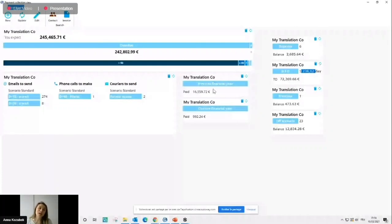And also, you will be able to see all the amount that was already paid by your clients for a specific period. So, for example, for previous year, or for current year, current month, whatever.